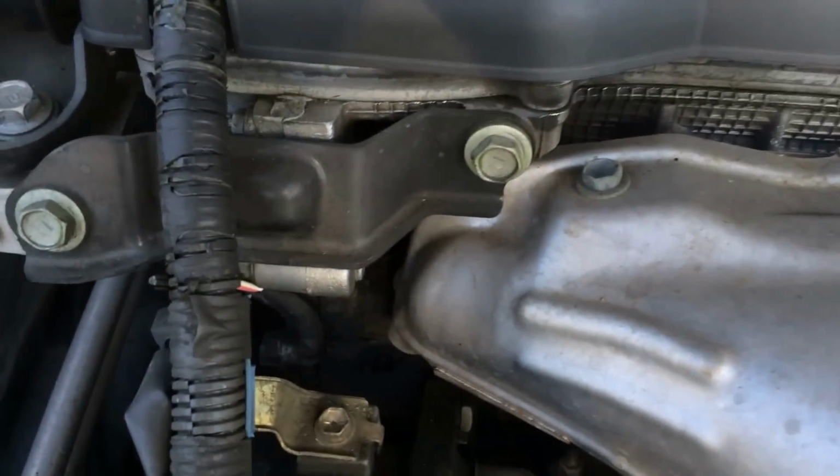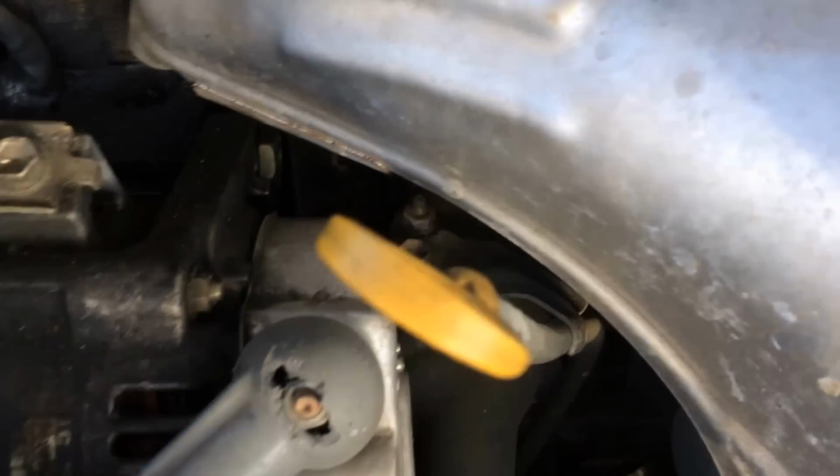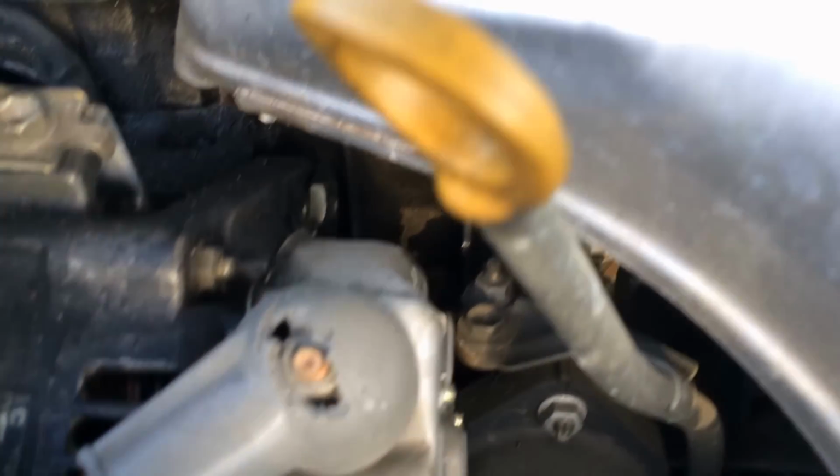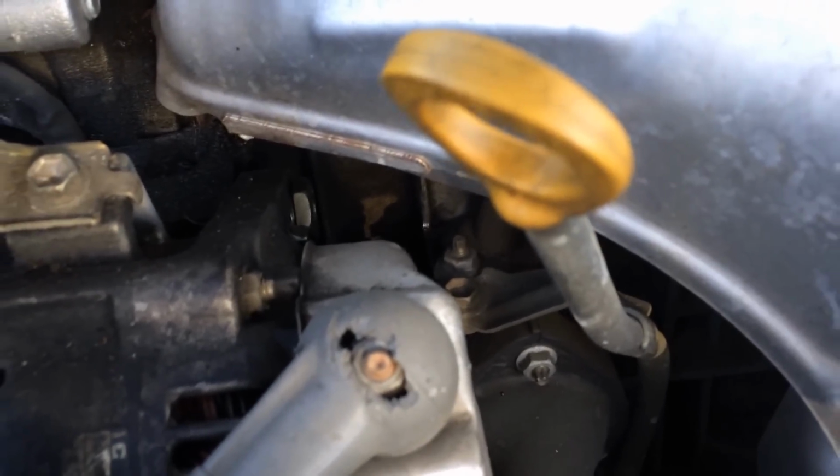And then looking for oil leaks. So we got a little bit of a leak. You can see down here, a little bit. It's not too bad. It doesn't look like it's majorly leaking. It's probably just a small seal leak from somewhere in there. Can't really tell until you get down there into it to check it out.